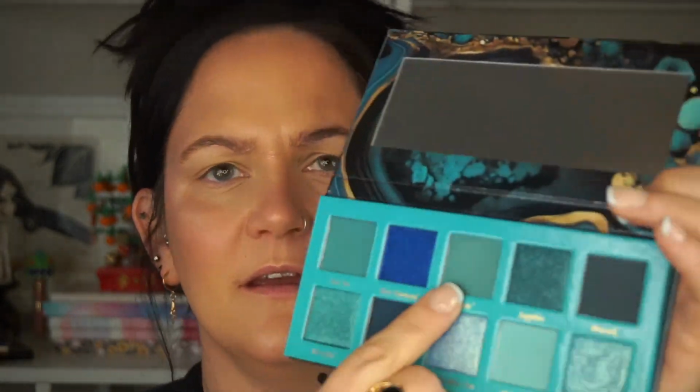So anyway, let's go ahead and we'll start with that middle shade there. I'm going to pick that up on my Morphe E30 brush, just a fluffy brush. I feel like I need to come in just a smidge more. Ooh.